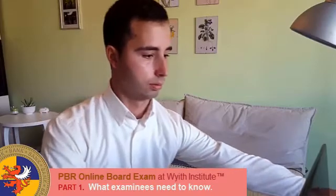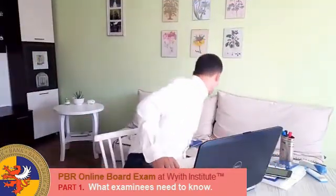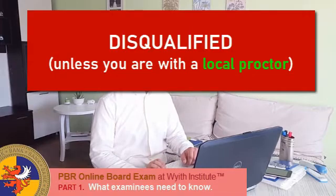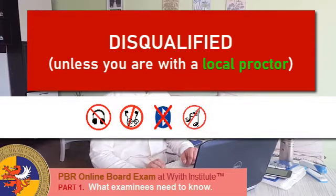Examinee's face should be clearly visible and recognizable at all times during the exam. No unnecessary facial movements or expressions that would make us think you are talking to somebody. No headphones, earphones, Bluetooth speakers, or music. Mobile phone camera and microphone should always be on during the exam.